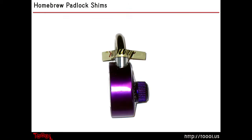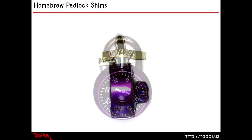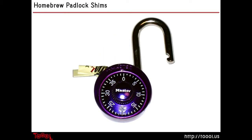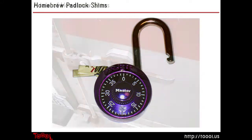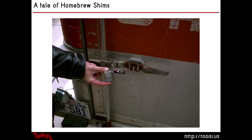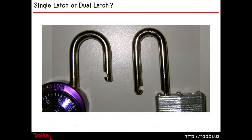This works on most of these types of padlocks. On the Master lock, the latch is on the left. The one we found last year and opened with a shim, the latch was on the other side. So you might have to try both sides of the padlock to get this to work. And then it'll just pop right open. So these are super easy. And this is opening some truck lock with a Guinness can padlock shim, kaboom.